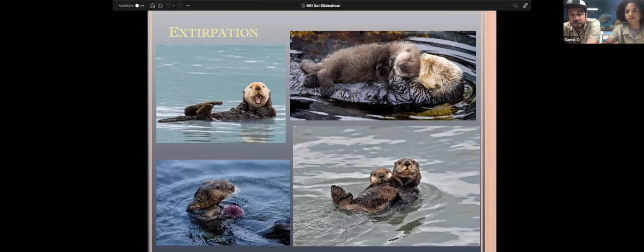A lot of people do enjoy eating uni, which is sea urchin sushi. But unfortunately, uni is only popular from these purple sea urchins, and they are starting to actually disappear from the LA Bay as well. It's been taken over by this red sea urchin that sea otters love to eat, but unfortunately, humans are not a fan of them. So they continue to kind of take over the bay due to the extirpation of the sea otter.